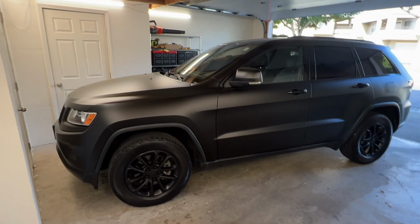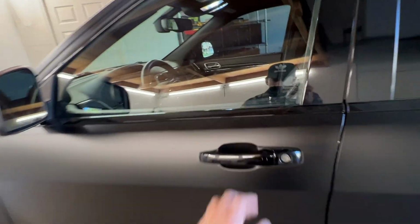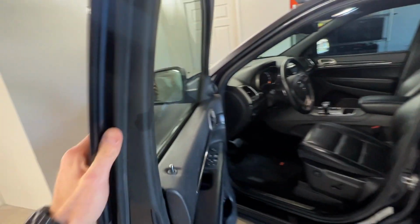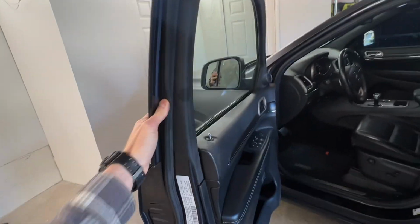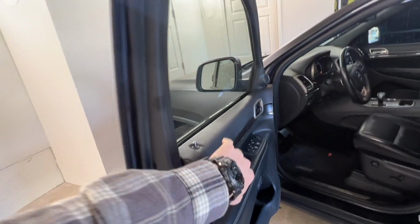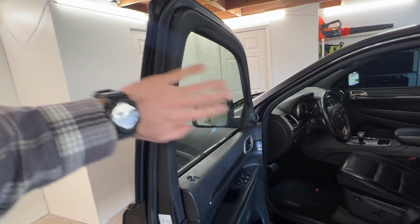Alrighty, so it is the next day over here. One more piece of tint to go, and that's the front driver side window right here. Although this time I think I know what to do to avoid there being any debris caught up between the glass and the tint on this door right here. And that's pretty much just gonna be doing a little more prep, popping off that door panel right there, taking off this plastic trim piece right here.